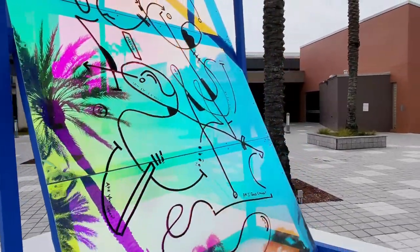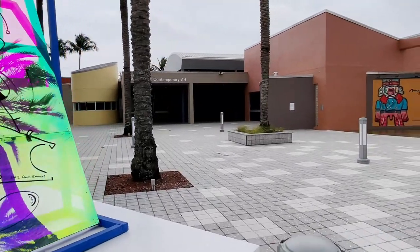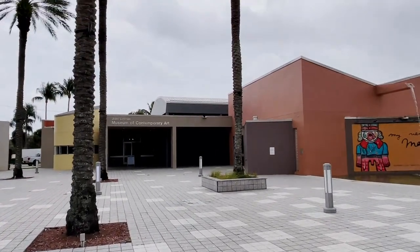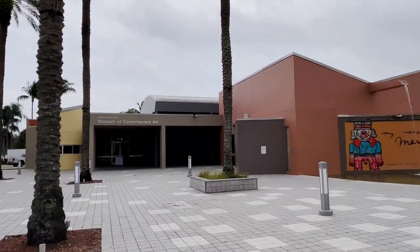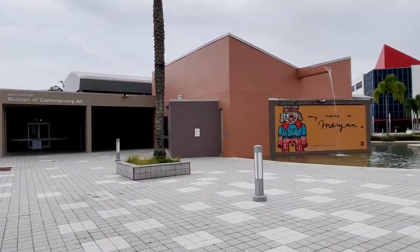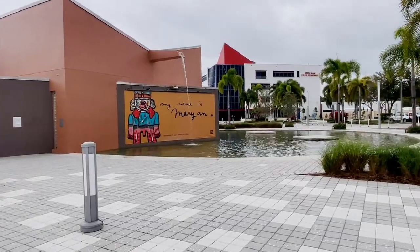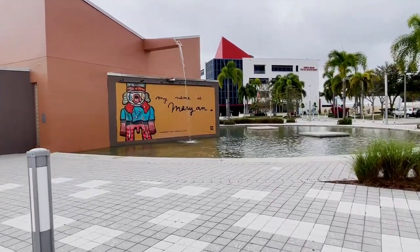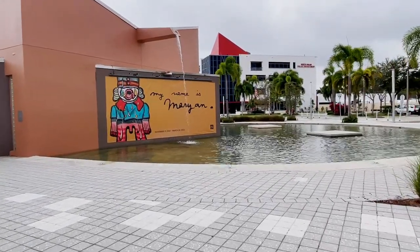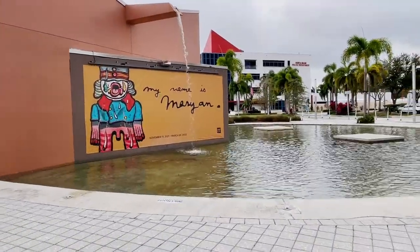Yeah, it's very cool. So in the city of North Miami, we have this Museum of Contemporary Art. This is one of the artist's pieces that is on display inside. She's a local Florida artist. I guarantee there are more pieces on her inside. And this is the featured exhibit.